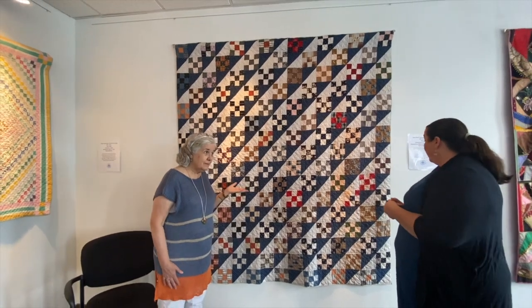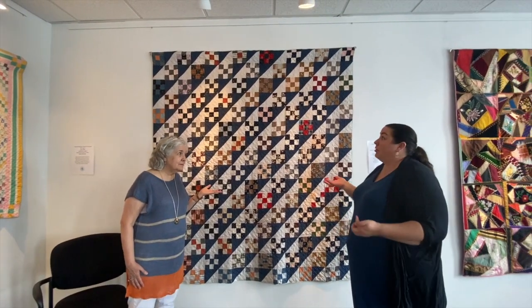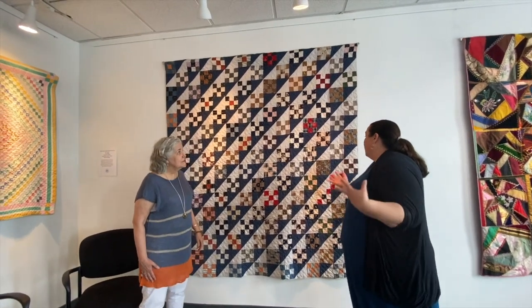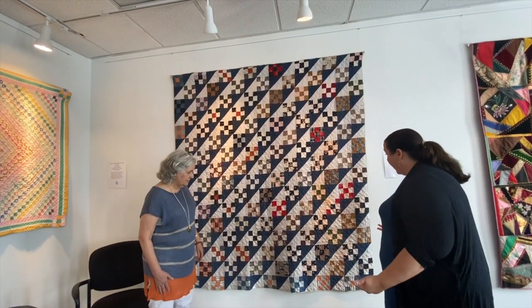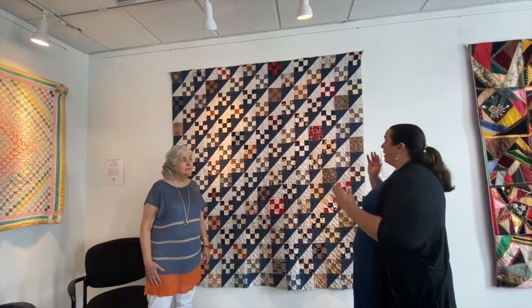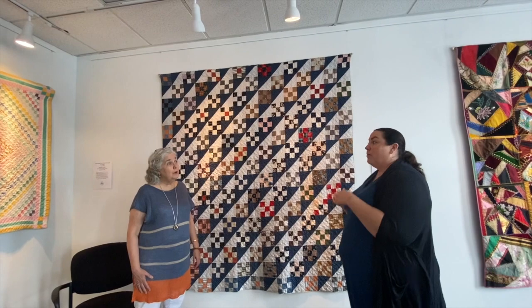Yeah, so my guess with this one is it wasn't used much. Mm-hmm. There's no staining, there's no fading. It's held up really well. One of the things you see with older quilts once they've been used a lot is they stop being perfectly square. Right, because they've stretched.